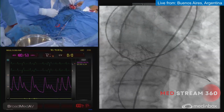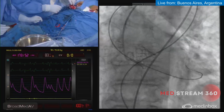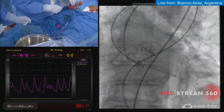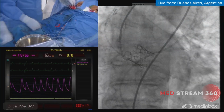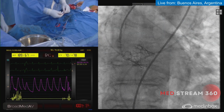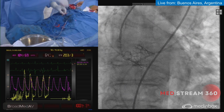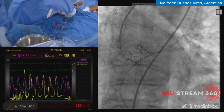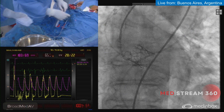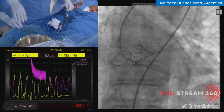Actually, in the instructions for use of the Evolut, 60 degrees is over the limit, so it shouldn't be a good patient for a self-expandable valve. A patient like this one with 60 degrees of angulation, give me the Amplatz, because the extended ones are twisted. Give me a second.